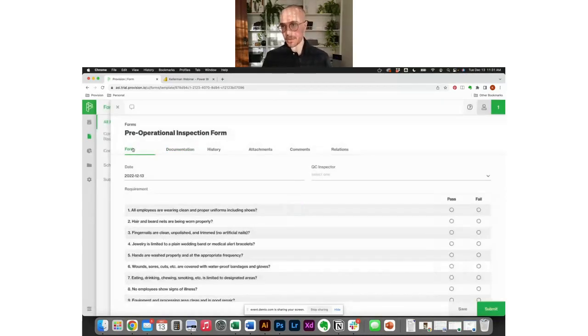So that's just one example within the pre-op inspection. It's obviously infinitely flexible for you to have any number of SOPs, which are interlinked with any number of form templates. So moving on from that, one of the big topics that Andrew brought up was food safety culture.